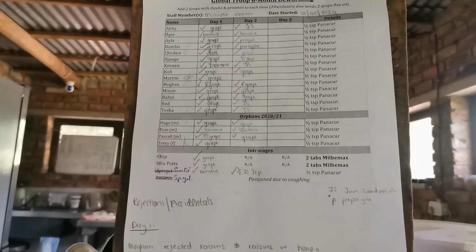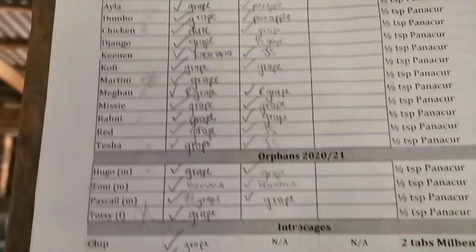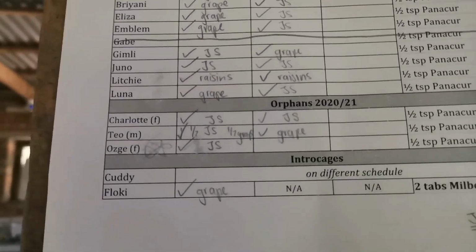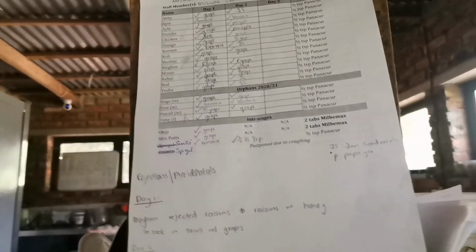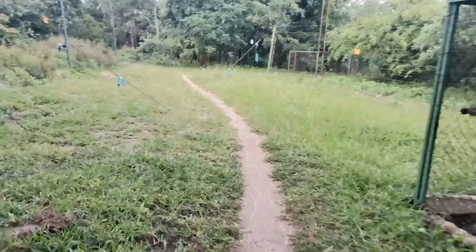We are back to deworming after lunch. I have 4 monkeys left: Martini, Totsi, Aisha and Uzga. They have been quite difficult. Aisha is known to be difficult. Not really sure why, she just does.